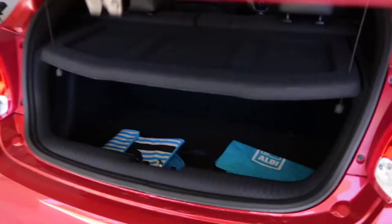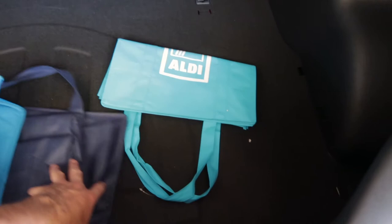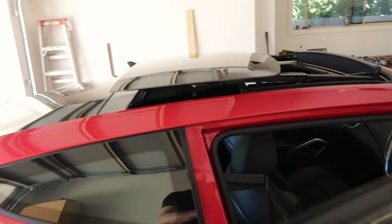A nice big boot filled with the obligatory shopping bags now that no supermarket will provide you with any. I was quite thrilled to get a sunroof with this one. This is the first time I've ever had a car with a sunroof. I've just opened it up because it's stifling hot inside from sitting out at the moment.